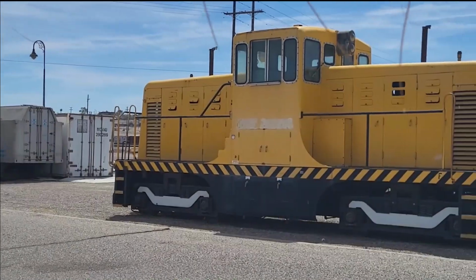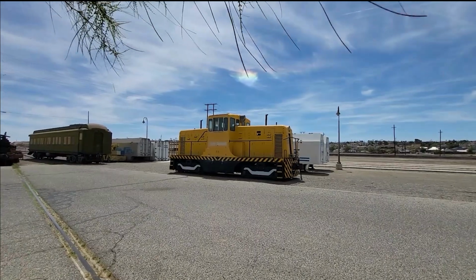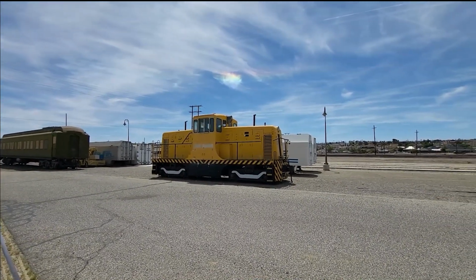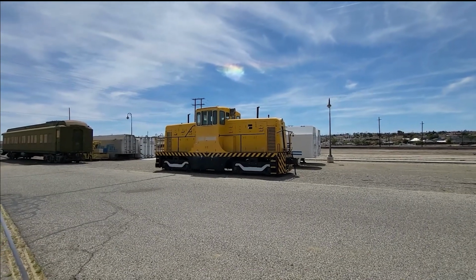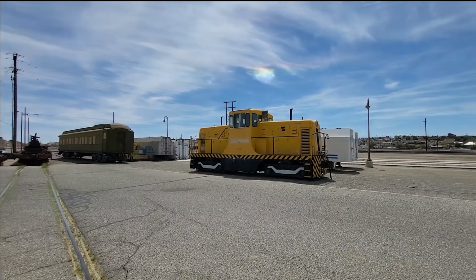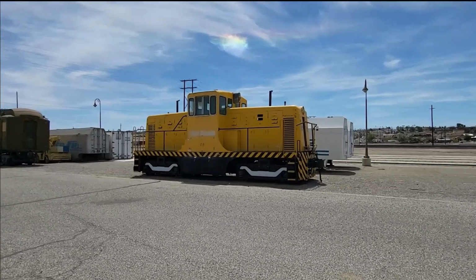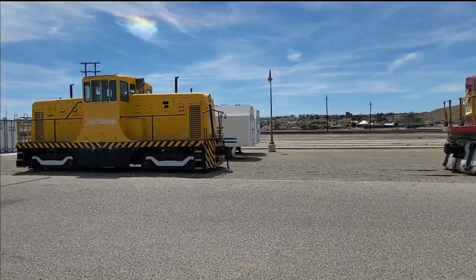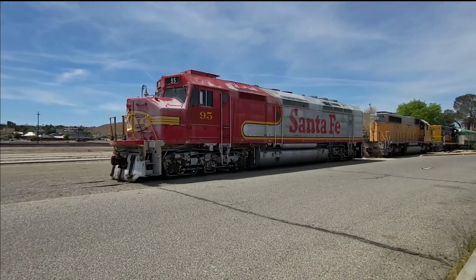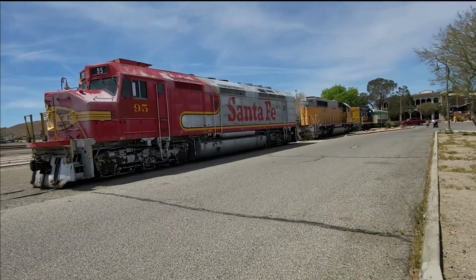It's one of the switchers. That looks like USMC. That probably came from the Yermo facility, the big logistics facility over that way a few miles. But I know that those were in use on a lot of military bases that had their own rail stuff. All right, well, let's go see what the girls are up to, and then we'll head on out to Calico.